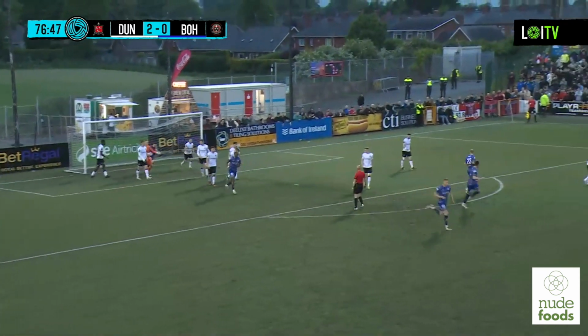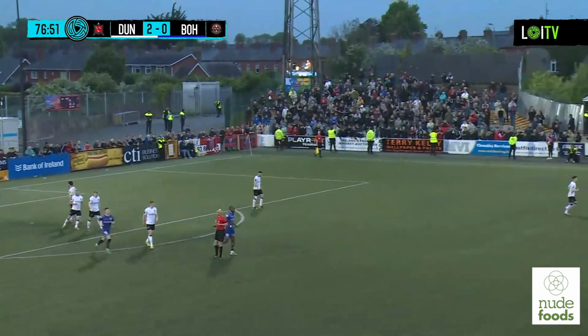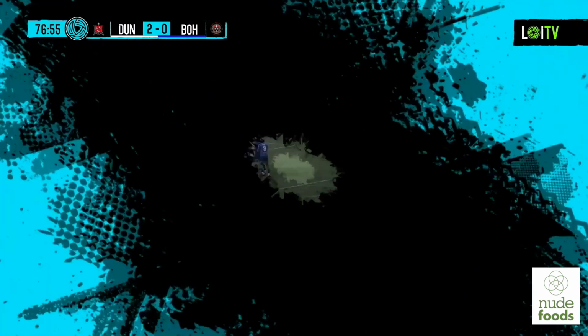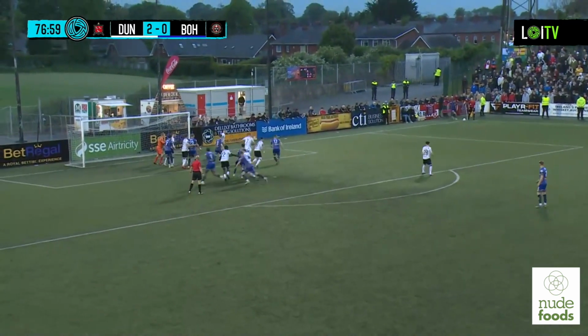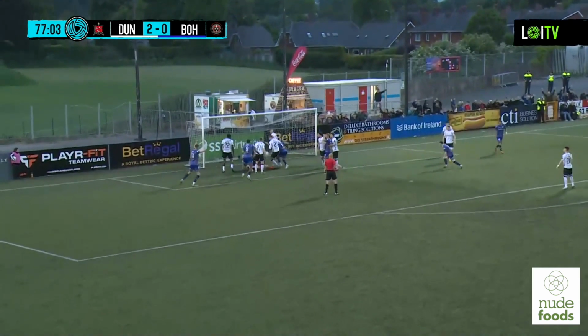I'm not sure, but or Novak. In any case, both fans don't care. They've got the goal that they probably deserved in this second half, and yeah, we're in for another grandstand finish here at Oriel, because in fairness, here we go now. We'll see it's a great corner in. We've attacked it well. 77 minutes.